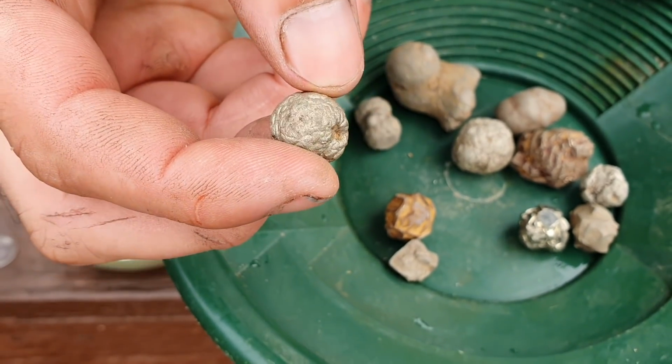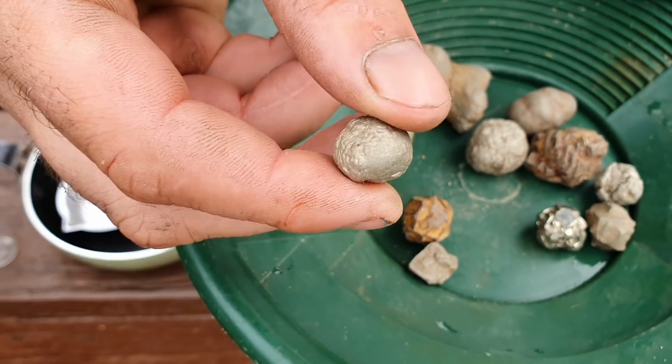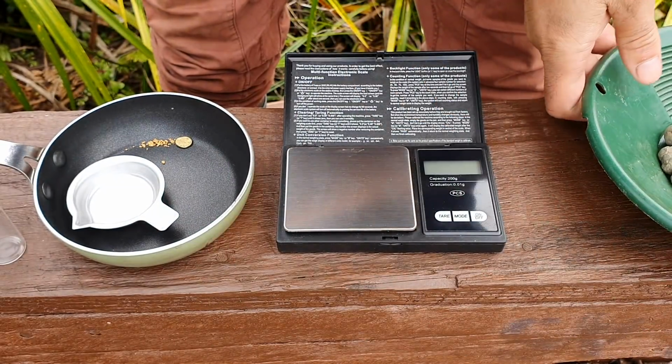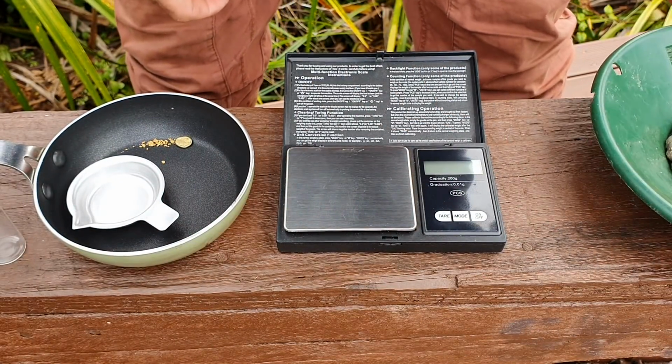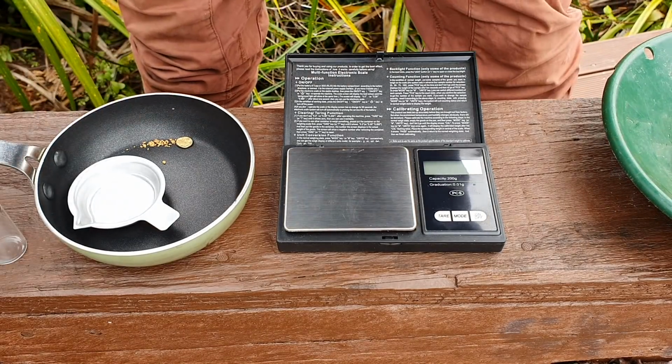Oh, and these ones. Probably also another fossil of some description. I don't know what it is. But interesting nonetheless. So I'm gonna have a walk up that stream and actually see where these things are all coming from. And then now I got the gold.